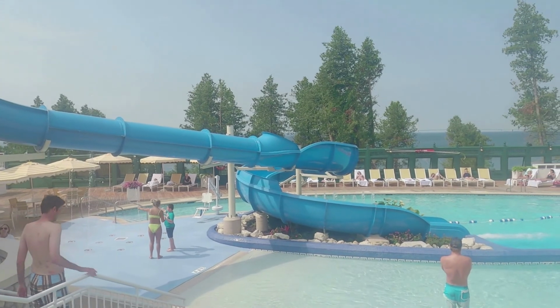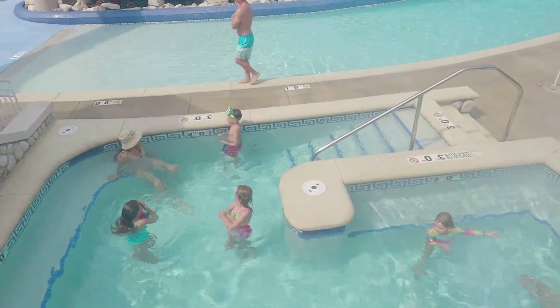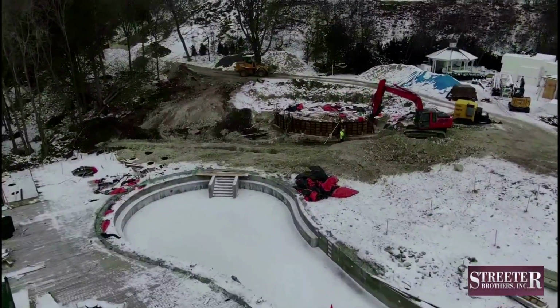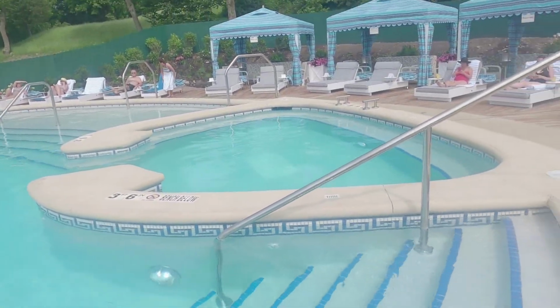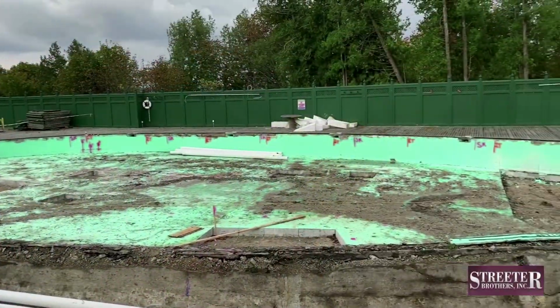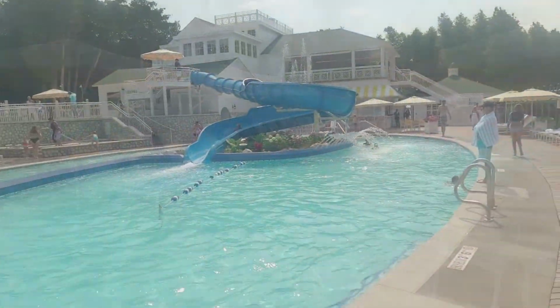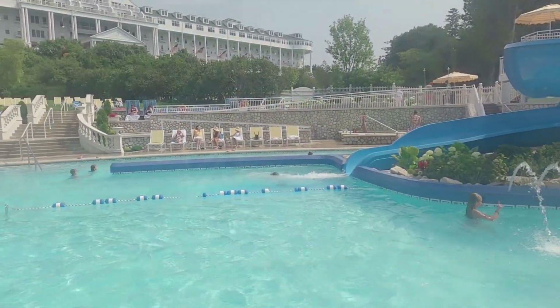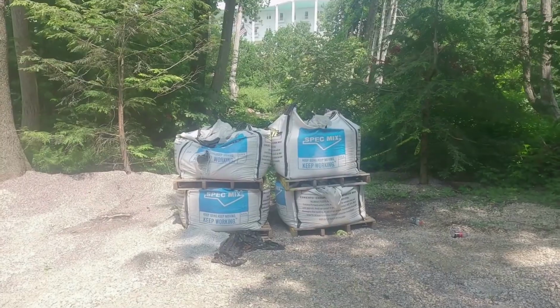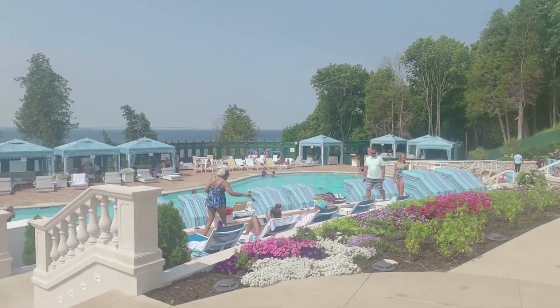How do you like the new water slide? The new kids' pool. The adult pool. All those colored sidewalks. The wood deck and southern wall. The new water slide and water jet splash pad play area. Oops, 4 bags of concrete left over. Somebody overordered.